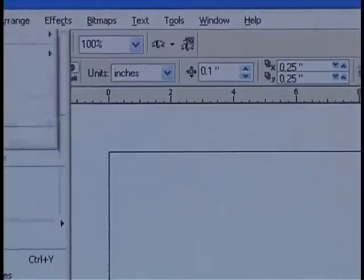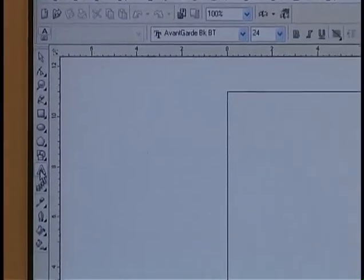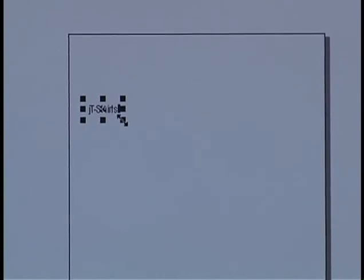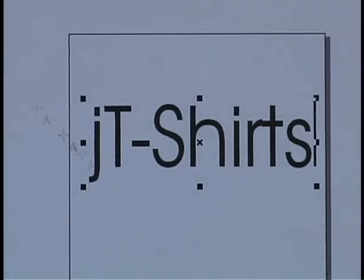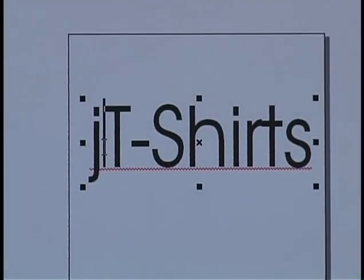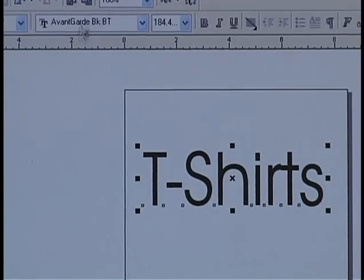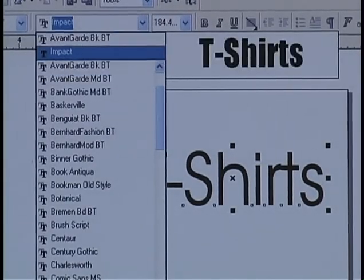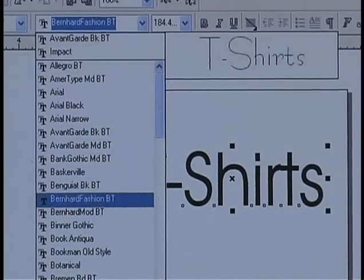You're going to use CorelDRAW to do some basic text. If I click on the text tool, bring the cursor up over the page and type in the word t-shirts, I can hold the mouse button down and click and drag and make it bigger. And I misspelled it obviously, but I can click just like in word processing and correct it. Let's go to the top pull down property bar. We can now scroll down through the various typefaces that are in the computer. We can pick a typeface we like.